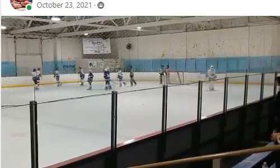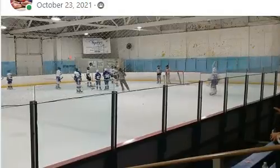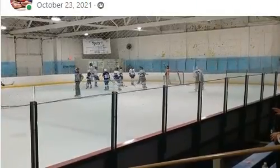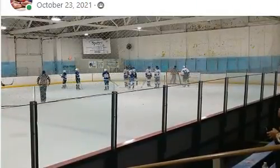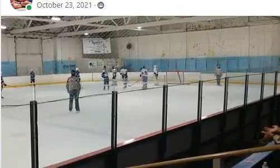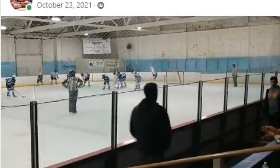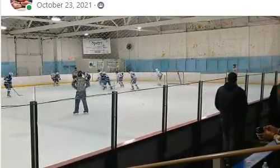Good effort there by the goaltender and the defenseman. Keep that puck out of the net. We had two Long Beach on just the goalie. He attacked it and took it right away from him. 3:29 to play in the third period.